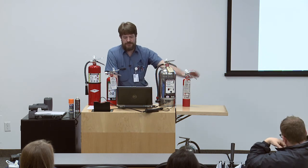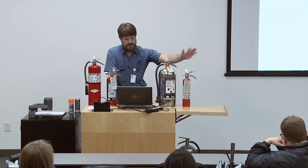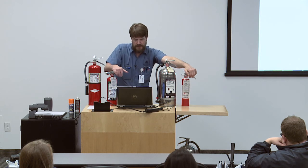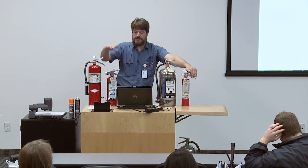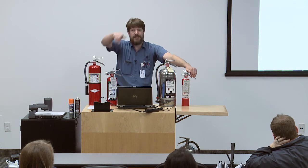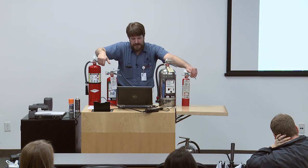The golf cart size, 2.5 pounds, are only good for about 7.5 seconds of spray. That's this guy. Normal campus extinguishers are the 5-pounders, and they're good for about 15 seconds of spray, twice the 2.5. So guess how long of spray the 10-pounder is? We heard one. 30 seconds. That's right, twice what the 5s are.